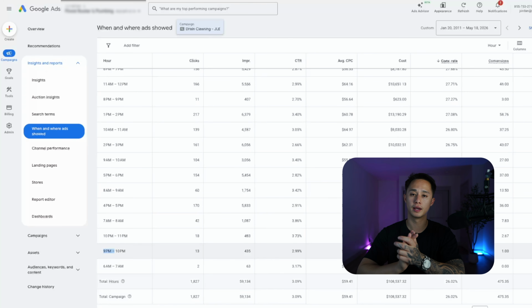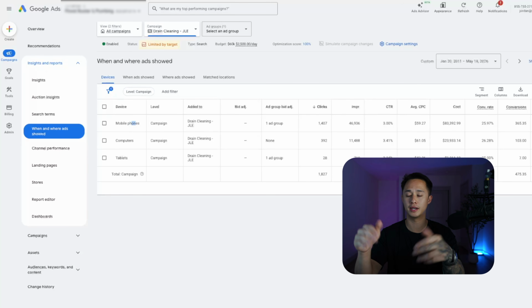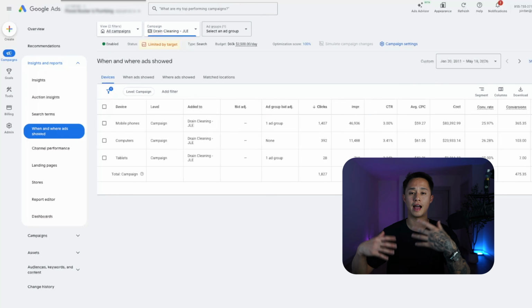Now, the next tab I would be looking at is we're going to go back into when and where ads showed. Now, as you can see here, we're going to see 3 different devices. Okay, we see our mobile phones, our computers, and our tablets. Now, generally, mobile phones are going to convert the best just because people who have an urgent problem, they need something fixed, they need to hire somebody, they need someone to come quick, they are likely going to be searching on their mobile phones. They see your ad, they're going to click and call you directly and book you in right away, okay? So as you can see, the lead quality from the mobile phones is going to be a lot higher. They have a lot more urgency to hire your services.